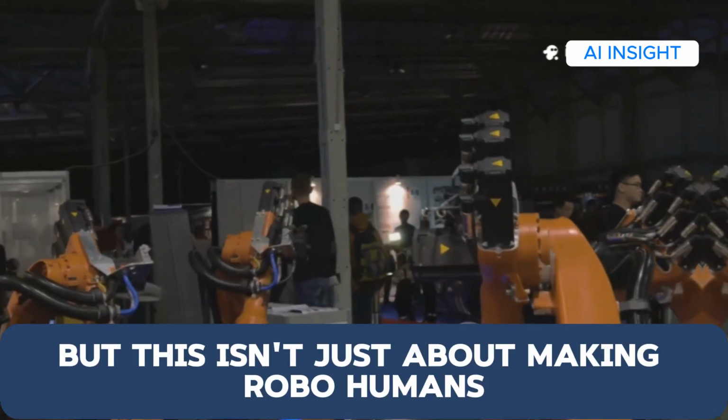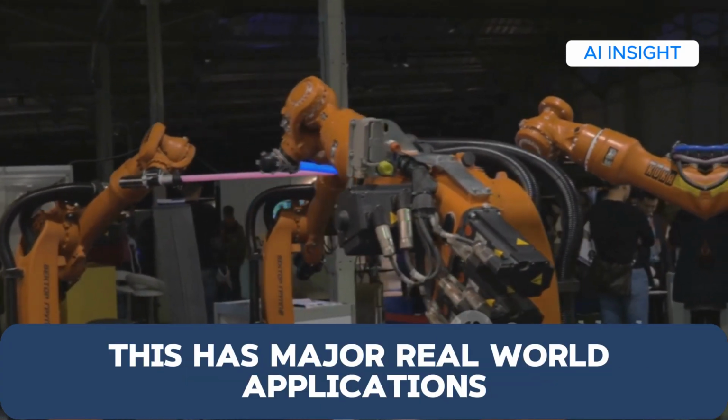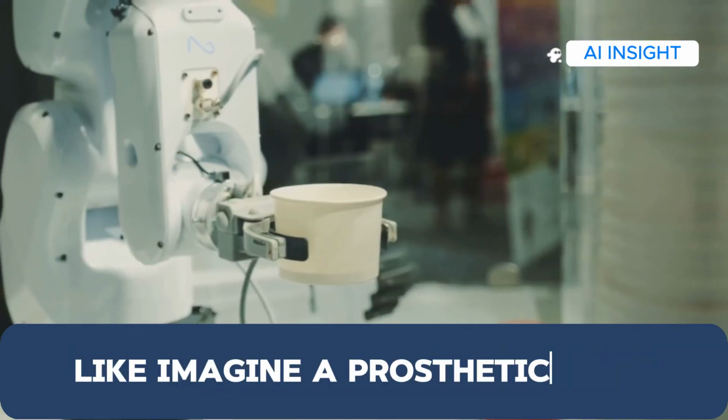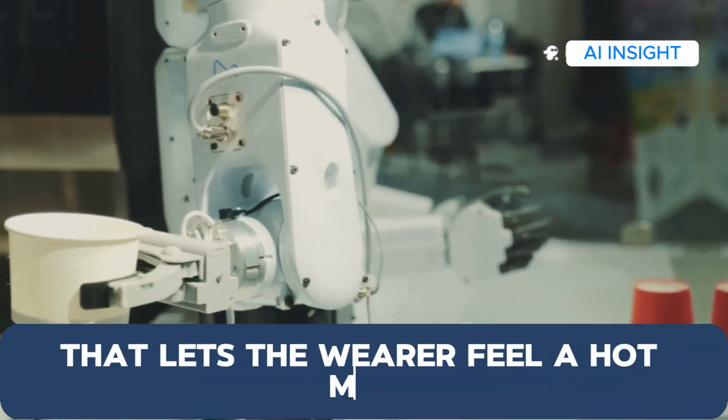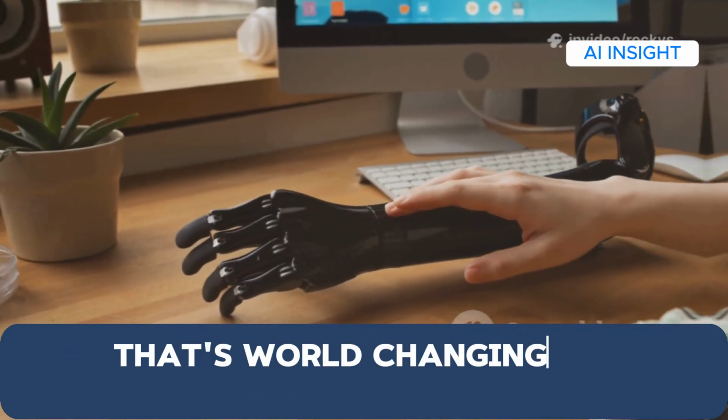But this isn't just about making robo-humans or creepy androids. This has major real-world applications. Think prosthetics that give real sensory feedback. Like, imagine a prosthetic hand that lets the wearer feel a hot mug or the softness of a cat. That's not just life-changing, that's world-changing.